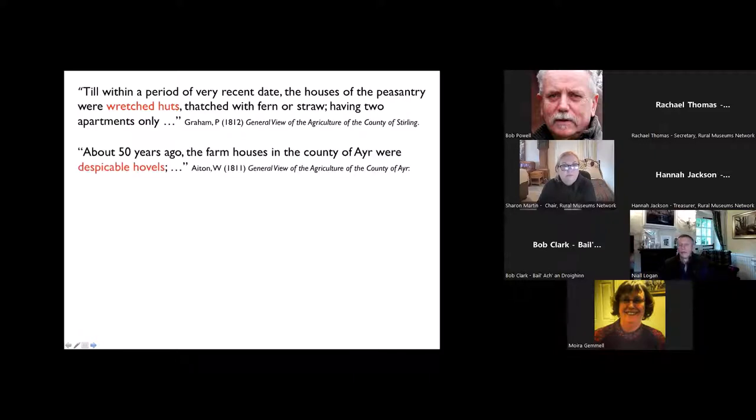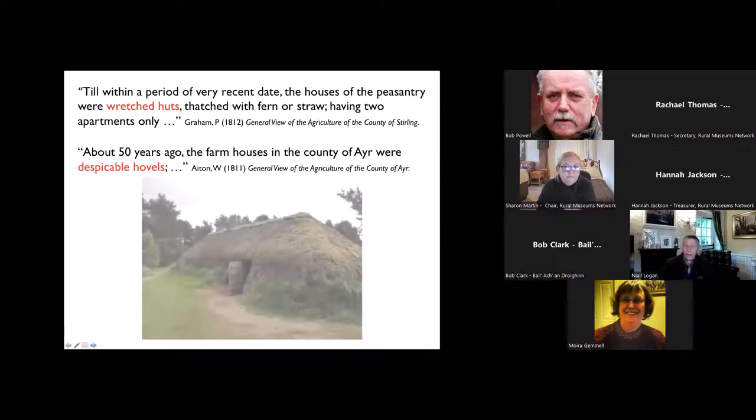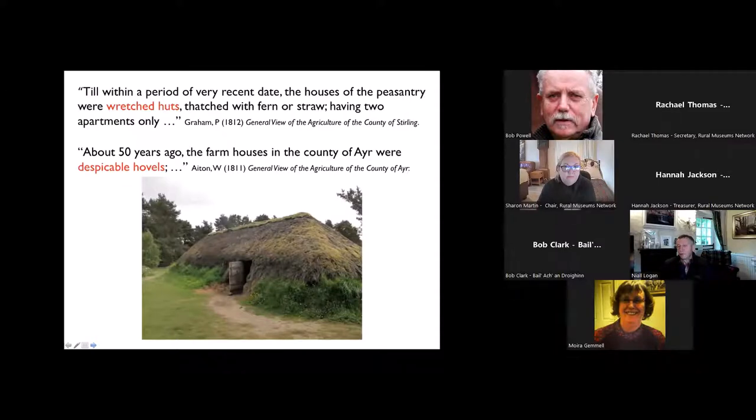Another example from the early 19th century says that 50 years ago, the farmhouses in the county of Ayr were despicable hovels. And indeed, they probably looked something like this, built with turf or mud walls on top of stone footings and with a thatch of whatever came to hand, in this case, heather, but it might be straw, bracken or reed, and with a turf roof ridge.